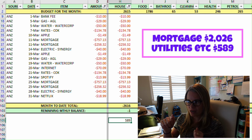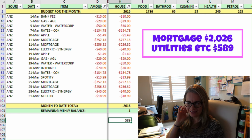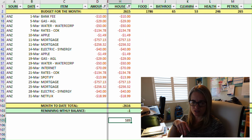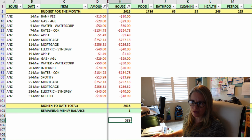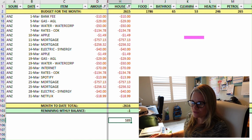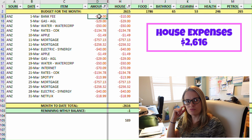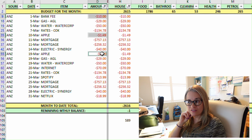We've got our internet. We're only paying for Netflix and Spotify at the moment. I find that's all we actually need. So always make sure you're cancelling ones that you're not using so much. And there's also just a couple of other small things. We got our $10 bank fee, that's for having an offset account, and a couple of Apple subscriptions. It's the $2,616. That's a good month. I must remind you that our mortgage is still on our very last month of being on a very low fixed rate. So next month I am expecting our mortgage payments to increase.